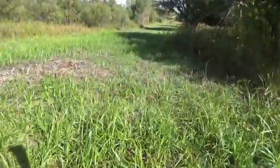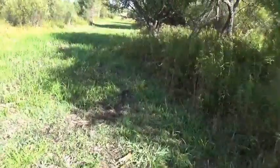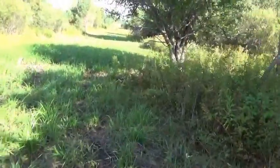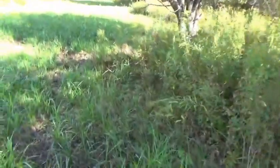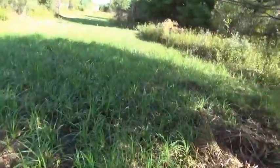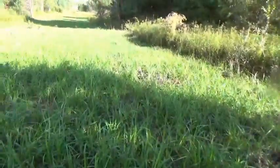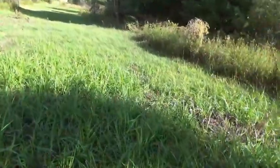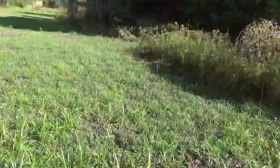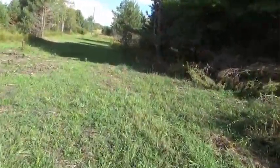And maybe I could even coax some turkeys in here now that we have some open area, because they like fields and stuff. They really don't like the thick woods. Predators can sneak up on them, but they like coming out in the fields eating the seeds. They eat a lot of grasshoppers and bugs for the protein.